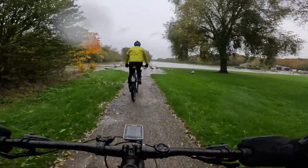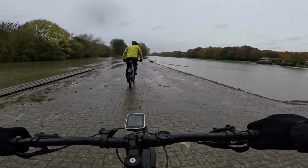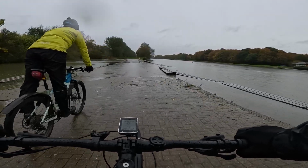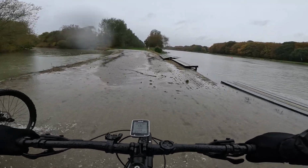Right in the geese, yep. That's it, guys, I'm coming through. Don't attack me. There we go, Jake, we've got a wet bit here. That's all right, this is pavement, so we should be okay. Mind the Corona bottles.